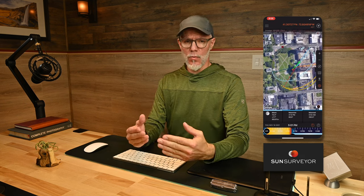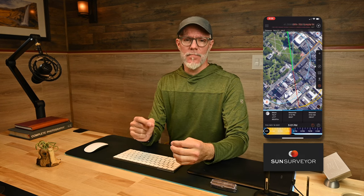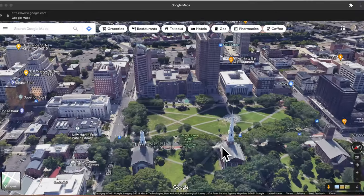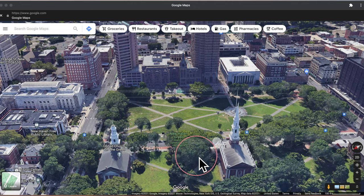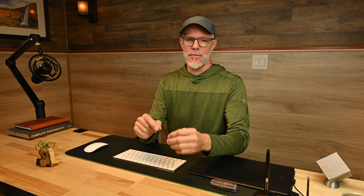We use apps for knowing exactly where the sun or moon will rise and set. We use tidal apps, weather maps, and Google Maps, and these are all essential tools that should be part of your planning toolbox. The key is to try them and find the ones that work best for you. Then, master them. Use them often, understand how to navigate the menus, and utilize the features that are most important to your photography and research.